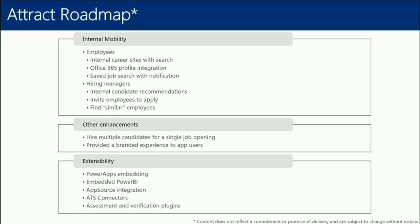A lot of the key and big ATS providers out there, we're working to get connectors so that their data can come into the CDS and you can use these experiences on top of those. So we're working with a lot of these things.